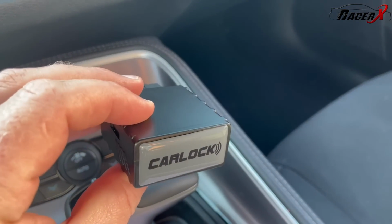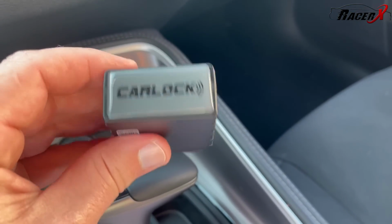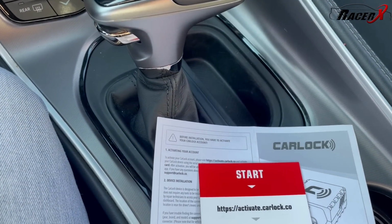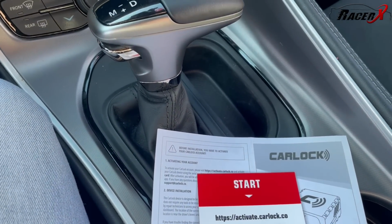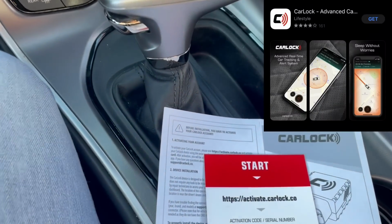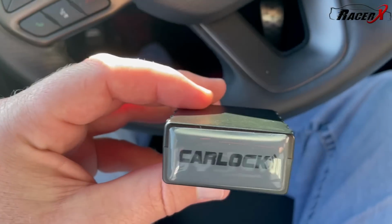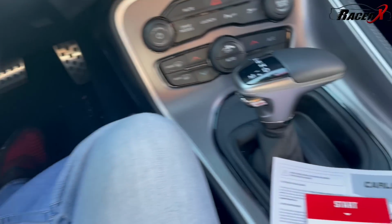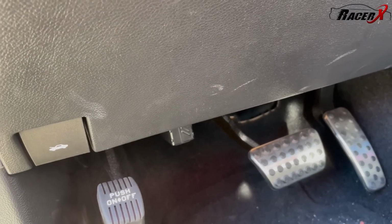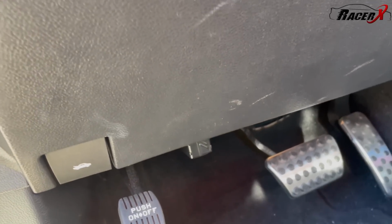Now, this is basically what we're talking about here. This device plugs directly into your car's OBD port, and you do, of course, get your instructions and your start guide. You get an activation code, all that kind of stuff. Now, there's an app that you have to download to get this thing to work. So once you download the app, you put in your individual activation code there. You plug this into the OBD port, and then, of course, you go for a short drive to get it calibrated.